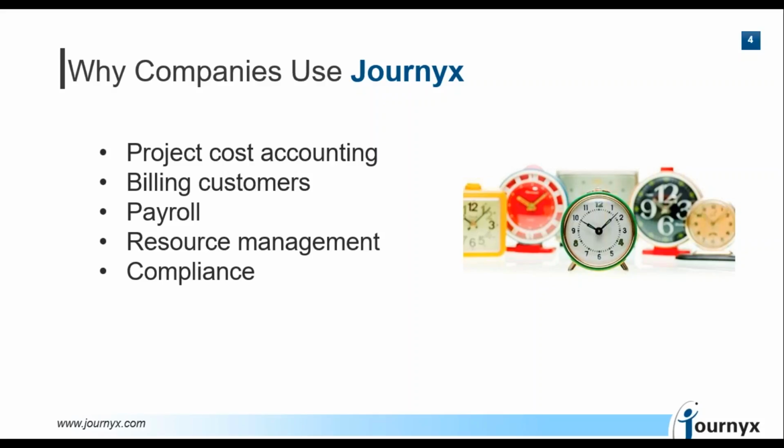And then we have a lot of customers that also have the need to be able to keep in compliance. So whether they are working on government contracts and need to have DCAA compliance, or maybe that home health care that need HIPAA compliance and things like that, Journyx really helps people with that compliance aspect as well.